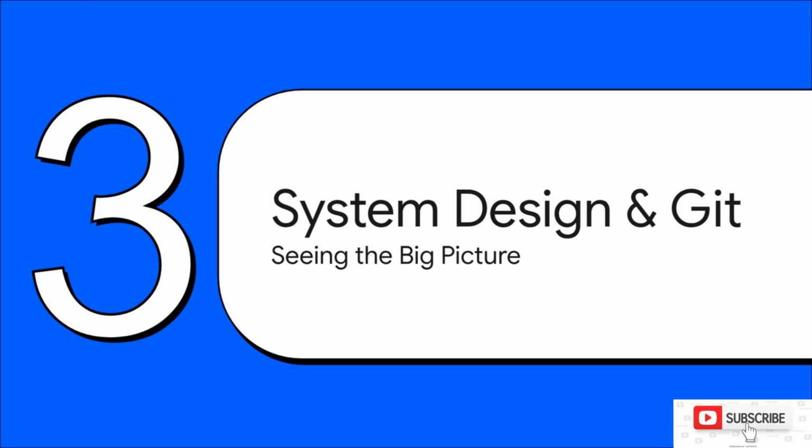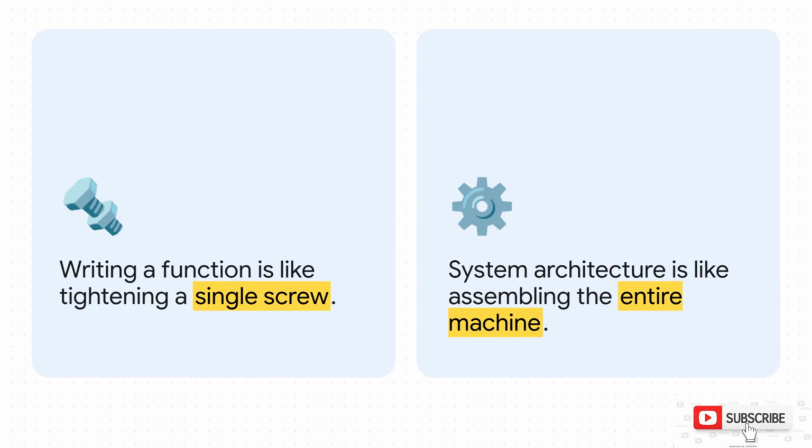All right, Section 3. Let's talk system design and Git. Think of it this way. Writing a single function is kind of like tightening one single screw on a giant machine. An AI can tighten that screw perfectly for you. But system architecture, that's taking thousands of different pieces and actually assembling the entire machine yourself. When something breaks, and it will, you have to be the one who traces it back, figures out exactly why it failed, and optimizes the parts around it.